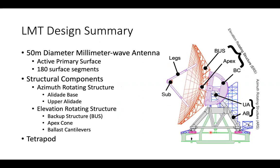Just to summarize a few of the pieces, of course, we have the active primary surface and the surface segments that I pointed out in the previous picture. And then, of course, this is an Altaz mount, so we have an alidade and then a whole structure that rotates in elevation, including these counterweights, which for some reason the German designers like to refer to as ballast cantilevers, and so on. And then, of course, we have the backup structure of the antenna itself, which I often refer to as the bus. And finally, another important component is the support of the secondary mirror, the tetrapod, or the legs.